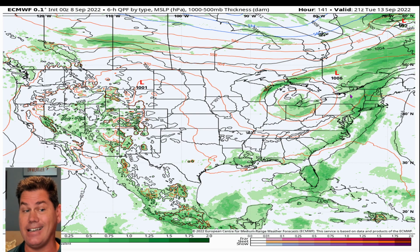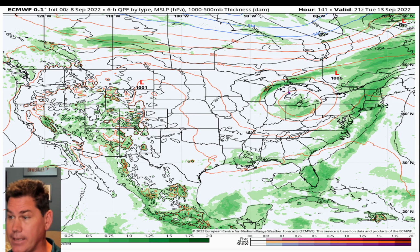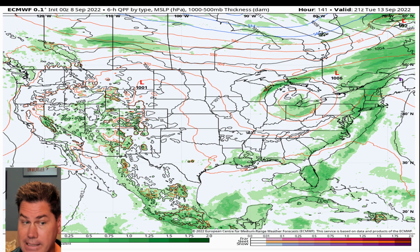So by the time we get into Tuesday, there's the setup along the East Coast with the heavier rain amounts, with that low pressure center centered up over portions of Michigan now, heading up to the Ohio Valley, and that will continue across portions of southern Canada, and then we'll be shifting further into Maine as we go into Wednesday.